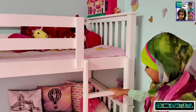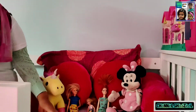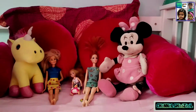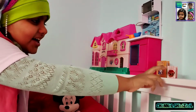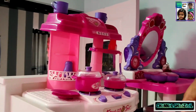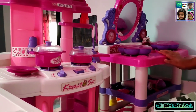So I'm gonna climb up. So this is Areeshah's den where she sleeps and plays. And here are all my dolls, Katie, Chelsea, and Darby. And here is her kitchen set. That's actually mine though. Here I have some little mini books. Here we have large toys. I have this kitchen set right here, which I don't play with. I play with this one. Areeshah plays with the kitchen set.